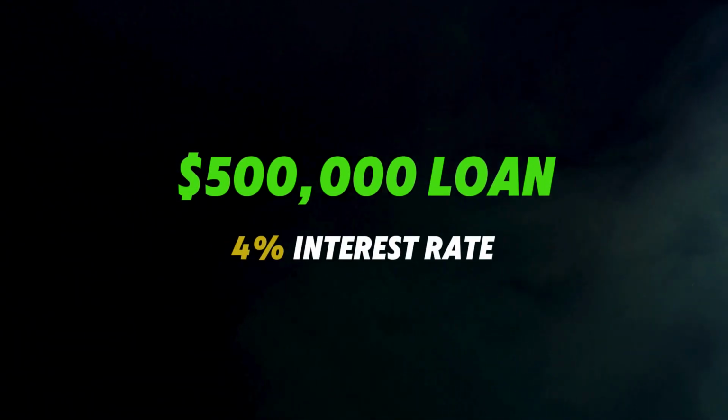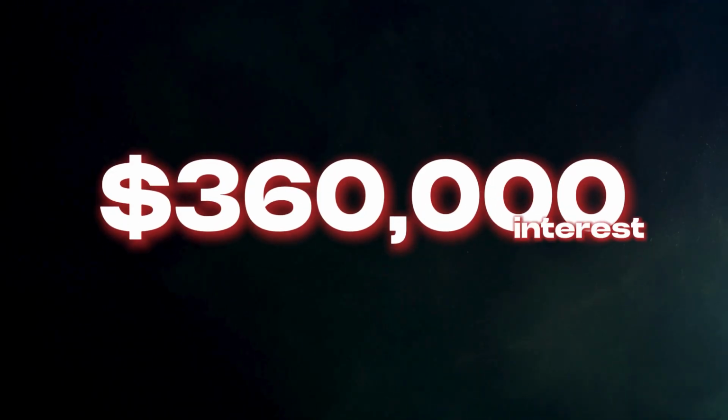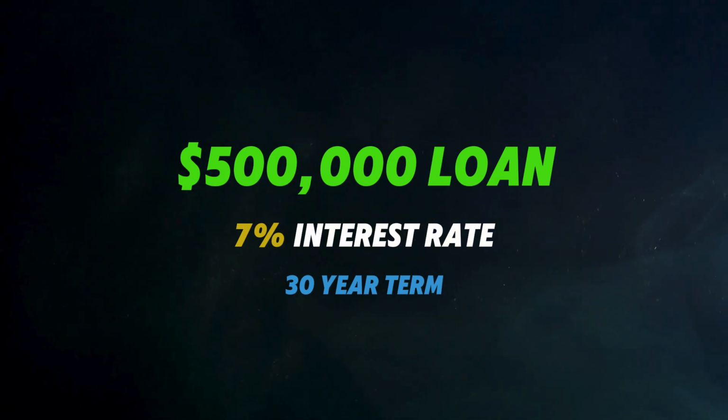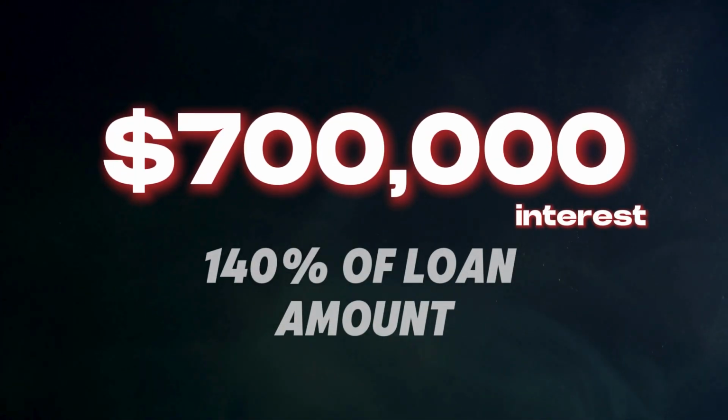Let's say you borrow $500,000 at 4% interest rate over a 30-year loan term, and you'll pay $360,000 in interest. At 7%, that interest skyrockets to $700,000, even more than what you originally borrowed. Now, why is this the case?